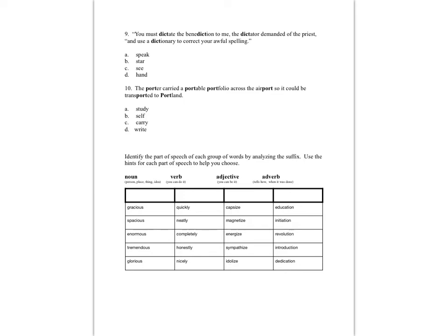So that is the end of our multiple choice, where we're looking at context clues to help us find the meanings of our Latin and Greek roots. In this next section, you're going to identify the part of speech of each column of words. So you'll see there are 4 columns with empty spaces above.